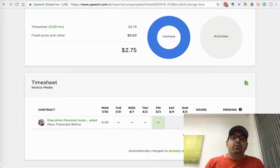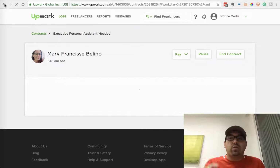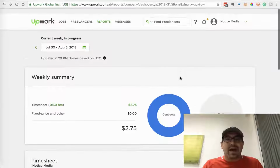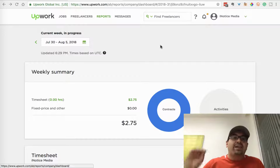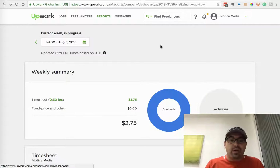Okay, so what I want to show you here under reports is this part that's very important, and I want to tell you something that your virtual assistant needs to have, and you should require them to use on their side, and that is time tracking. Time tracking is software that downloads on their computer, and they turn it on whenever they start working on your project. And what this does is it time tracks what they're working on. And here's how you have the opportunity to check on your side what they've worked on.